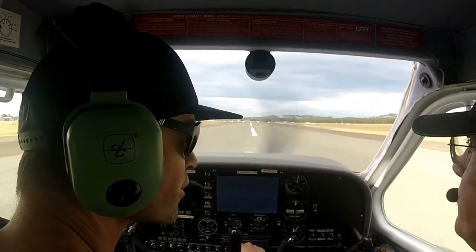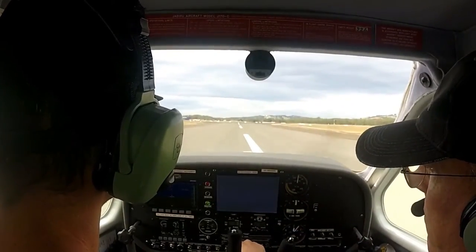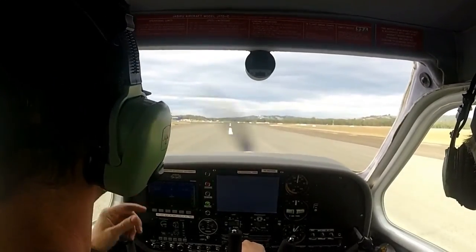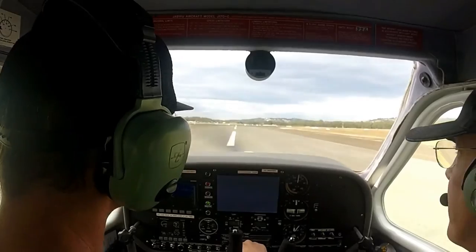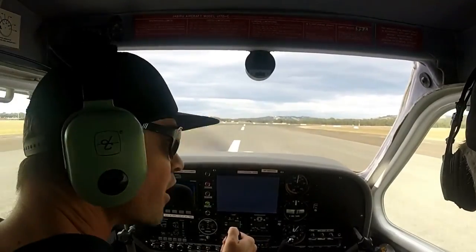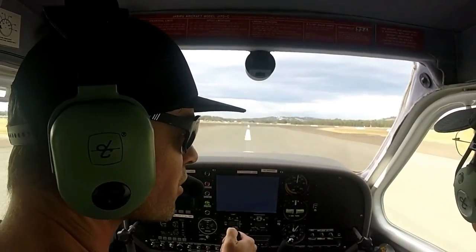Now, what am I doing now, Bruce? Okay. That's taking us up for time, so I'd say let's taxi back. Give your brain time to absorb it all. Backtracking 2-6. Wollongong traffic, Jabiru 5477 is backtracking runway 2-6 for the taxiway, Wollongong.